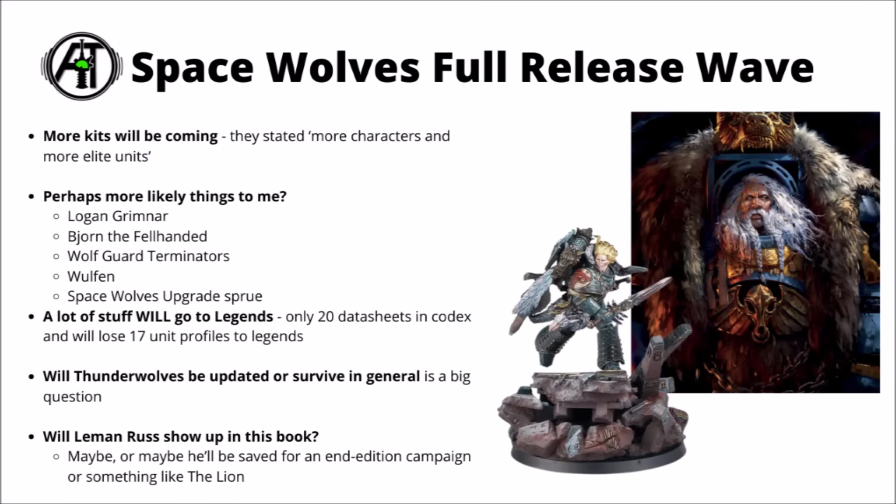Finally, for this sort of time period, we've got the Space Wolves full release wave. Games Workshop absolutely confirmed that there's more kits coming for the Sons of Rus, and a specific phrase that they used in their reveal show was more characters and more elite units. They used plurals on both of those. I guess that implies 4 more kits, though it's probably not worth reading too much into semantics.